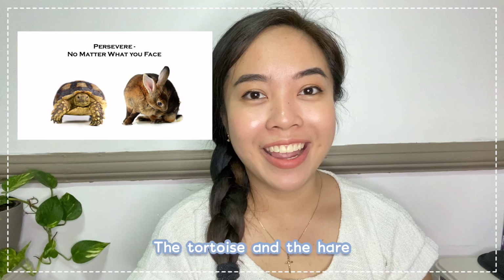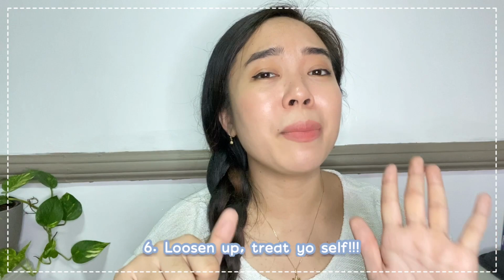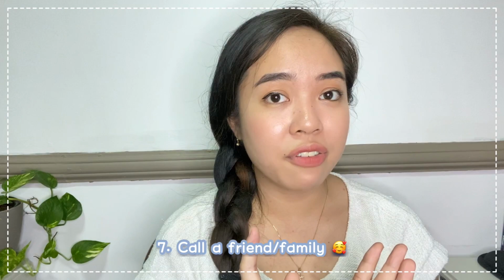One thing I always keep in mind is this talaga. Tortoise and the hare. You can be successful by being consistent, by doing things steadily and slowly, than by acting quickly and carelessly. Number 6 is loosen up and treat yourself. Take breaks. Number 7 is call a friend or family whenever you feel down and exhausted na, at least man lang may makakausap ka or your roommates as well.